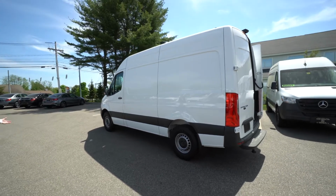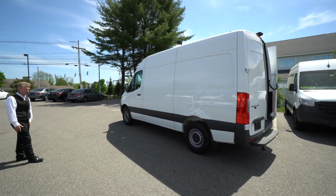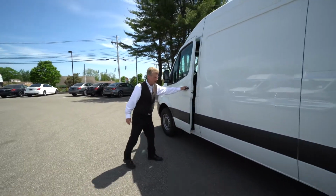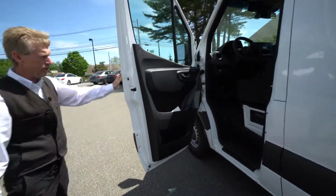And then this is a 2020. It is brand spanking new. And we'll get a shot of the cab area for you as well.